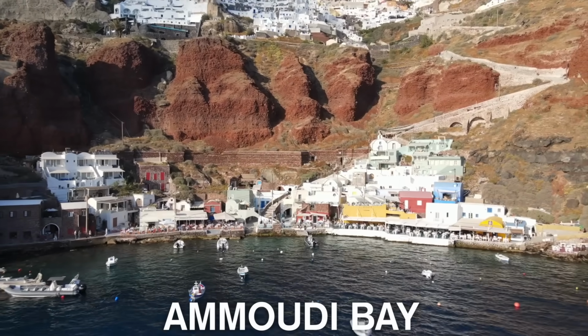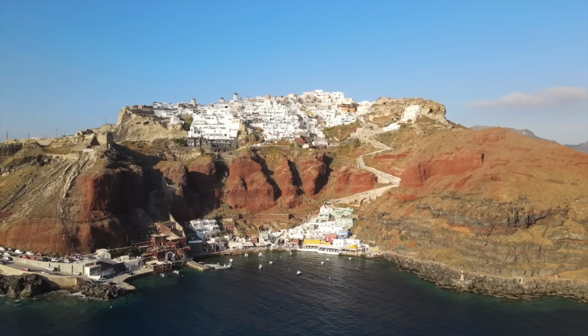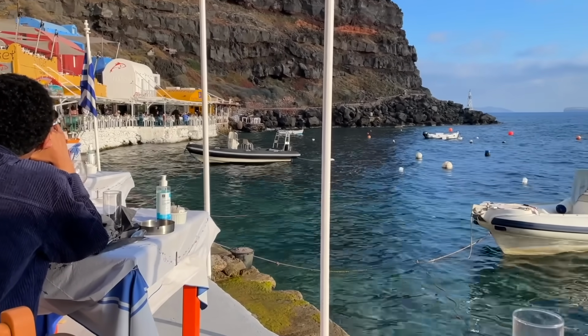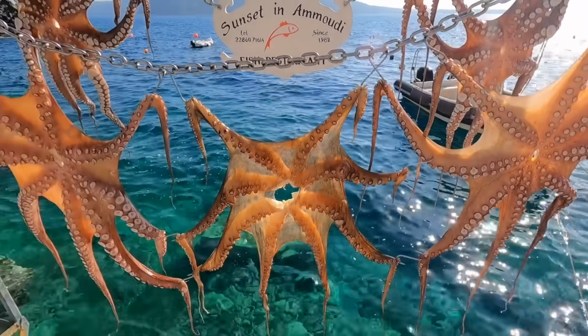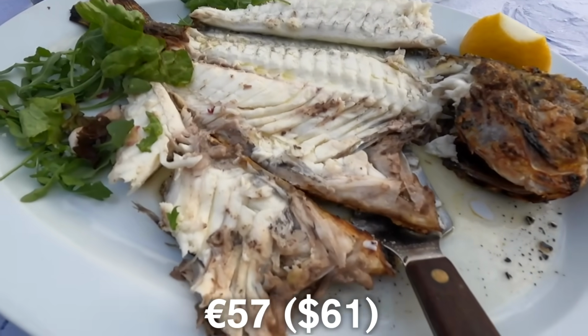Below the main town of Oia is Ammoudi Bay, which we walked to by the steps near the Venetian castle. It's a beautiful place to visit with unique red volcanic cliffs, and there are many seafront restaurants to eat at serving fresh seafood caught by the local fishermen. We ate a big fish for two for 57 euros.